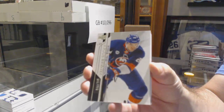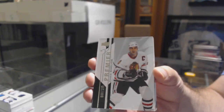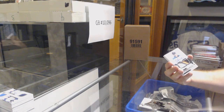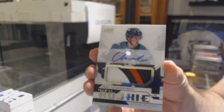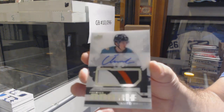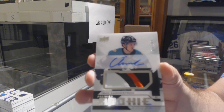Michael Dal Colle to 299 for the Islanders. For the Hawks, Chris Chelios to 199. For the Anaheim Ducks to 249, Isaac Lundstrom. Rookie patch auto, Isaac Lundstrom.